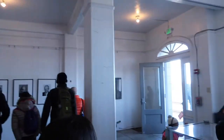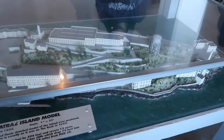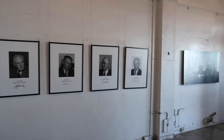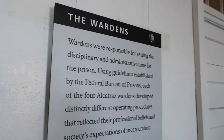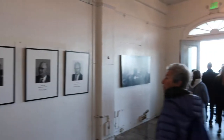of Alcatraz. And this is a small little diorama model of Alcatraz. So there were only four wardens from 1934 to 1963. And they were responsible for the disciplinarian administration tone for the prison. So they were like the dean, the people in charge.